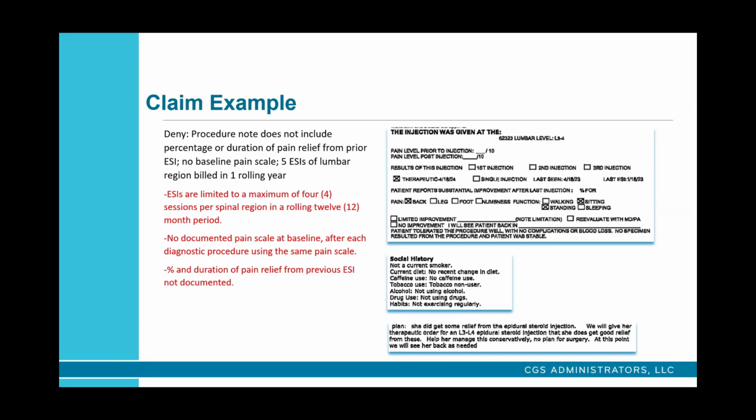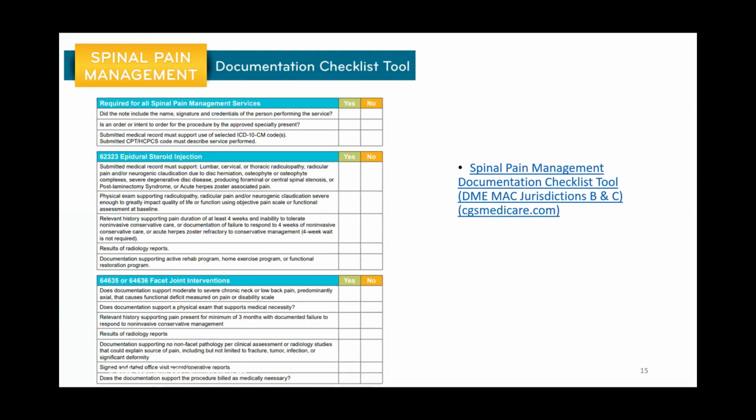On my next screen, this tool is one of my favorite tools on our CGS website. If you go out to our website and you go to Part B, then on the left-hand side, you're going to be able to scroll down and you're going to see a medical review tab. And then from there, MR activities is going to be on the far right. That's where you'll be able to see all of our current reviews, and spinal pain management is one of them. And within there, you can click on this documentation checklist tool, or you can click on it right on your screen, we share this.